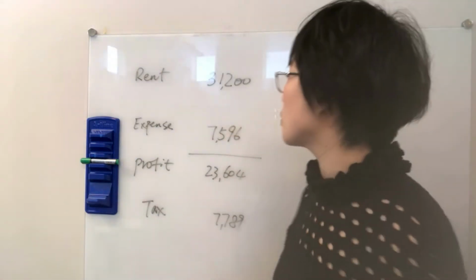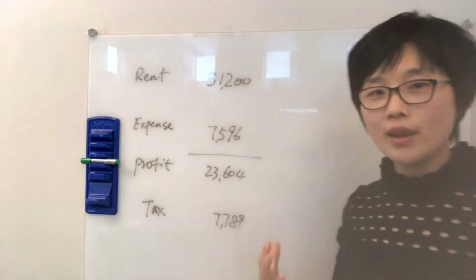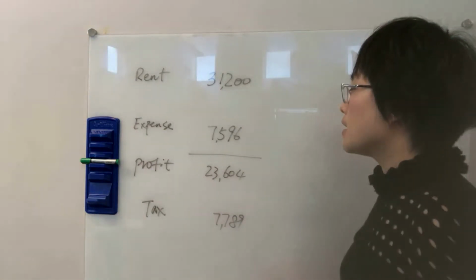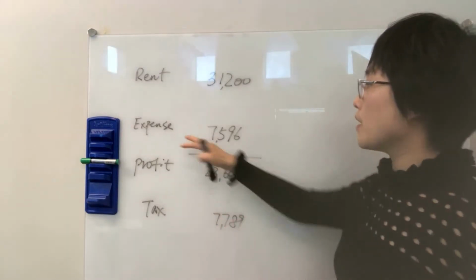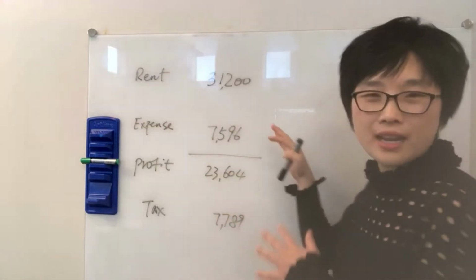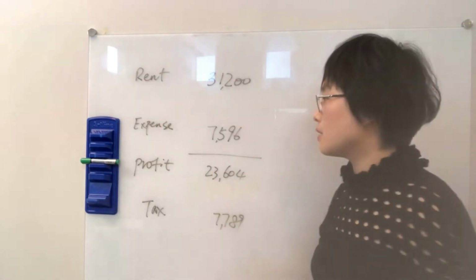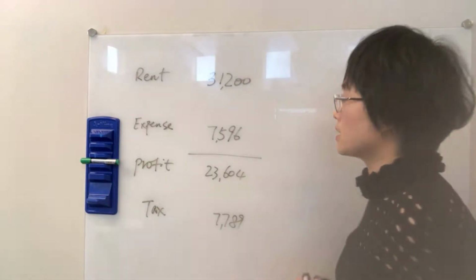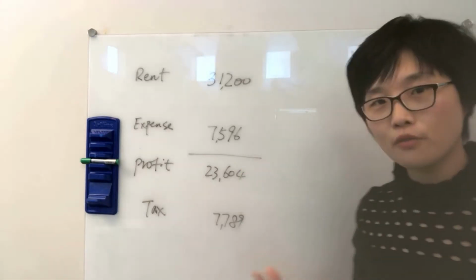So firstly, let's look at if we rent that rental property out and every week they receive $600 from the rent income. Now, because there's no home loan, their expenses are pretty low. So they are just rates, insurance and property management and a bit of repair and maintenance cost. So they still generate $23,000 profit.